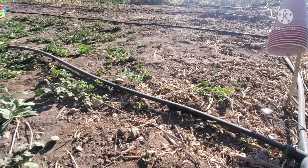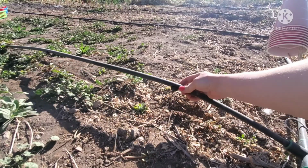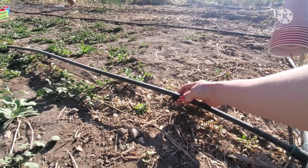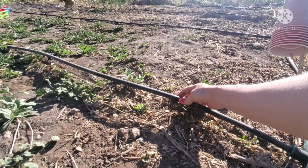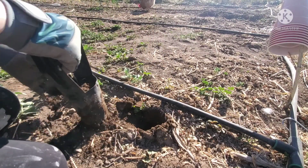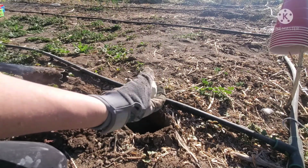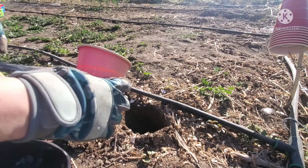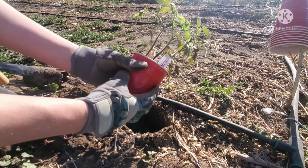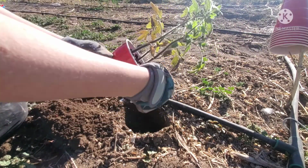So all right, it's a little breezy out here, so I hope it's not too loud. But just like my last ones, I have my drippers that are pre-set for my plants. So I'm going to go ahead and just dig holes, and I'll show you how to separate them. I'm just going to take my eggshell, some bunny poop in there. Well, we have our plant. I'm going to do my celebrity tomatoes first on this row.